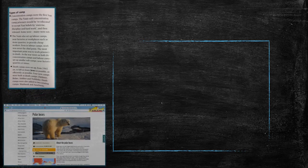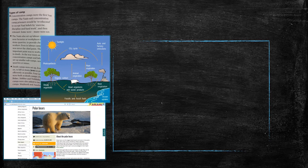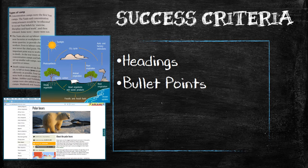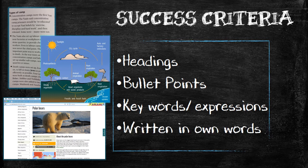So when your teacher gives you a text that's relevant to the topic you're learning about in class that day, you should use example 2 as your model for making effective notes, following the 4 success criteria. Use headings to organise and develop your thinking. Use bullet points to chunk down information to help you recall it. Note key expressions to prioritise important information and leave out anything irrelevant, and use your own words to show that you've understood. Good luck.